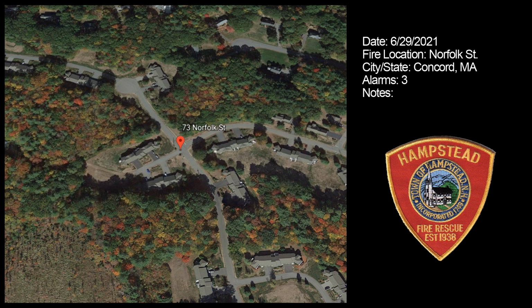Hampstead Fire Alarm announcing a third alarm building fire, 73 Norfolk Street: Newton Engine, Pelham Engine, Candia Tanker, and an Epping Tanker. Next tanker in line on Norfolk, come on up. Sandown's on their way out.